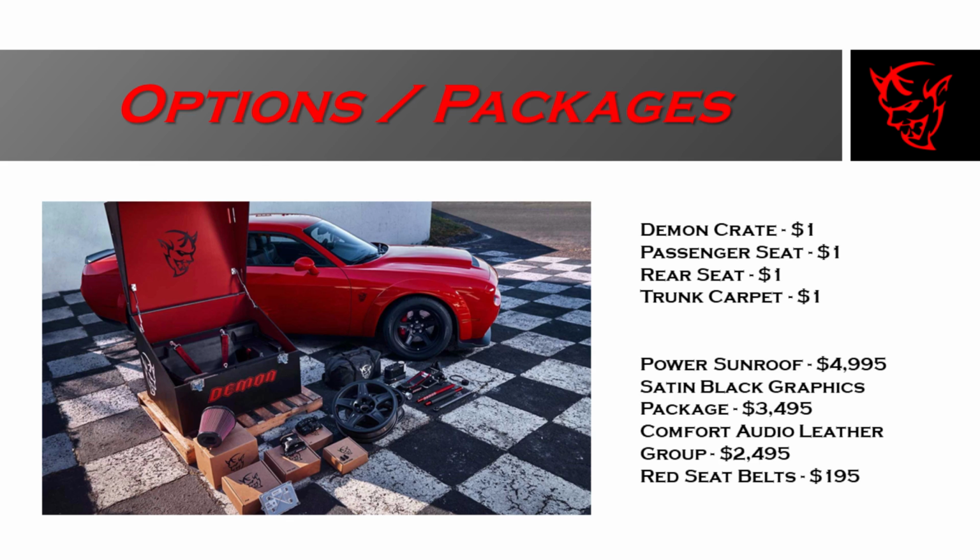There's kind of a myth or misconception going around that every option for the Dodge Demon is only $1. I see where that could be spread easily, considering that the most important, or probably the most common ones, like a passenger seat, rear seat, and trunk carpet, are going to be $1, as well as the Demon crate. But there are some options like a sunroof. You can get upgraded seating like the Demon that I'm reviewing has. There's a few options that do cost much more than $1, so it's worth noting.